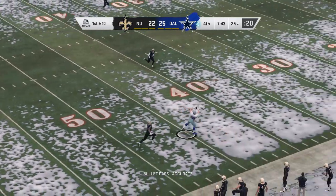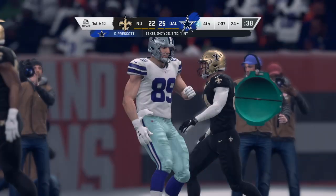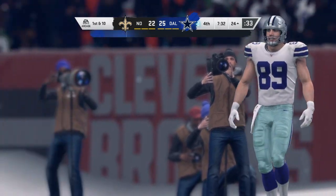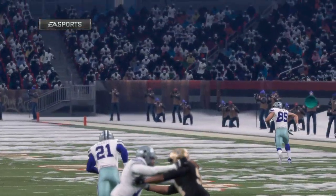Going up top. He's got a man complete. And all the way down to the 24-yard line. A big play here for the Cowboys. 51 yards. Well, we haven't been shortchanged on offense. Another fun play to watch there on the deep pass.